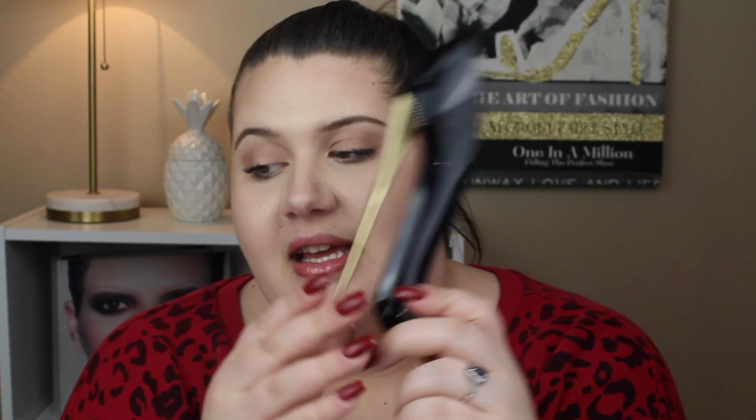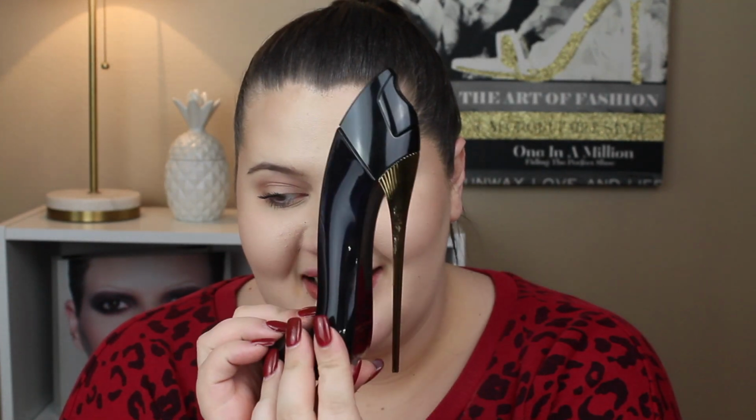I love it. Last favorite is this high heel. I am obsessed. This is the Carolina Herrera Good Girl? Bad Girl. Good Girl. It's the Good Girl. So it's Carolina Herrera, the Good Girl, or I think it's just called Good Girl. Good Girl, geesh. I love the smell of this.